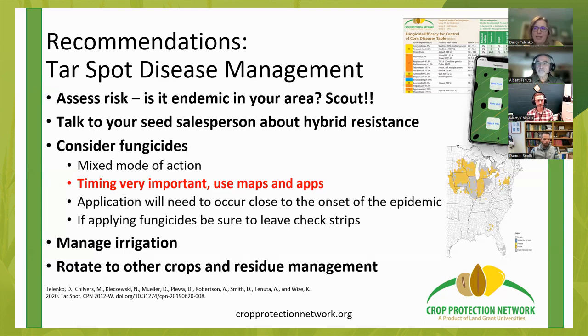In Indiana, if I get a positive, we're out scouting all season, we'll turn the county yellow. It's not telling you to go spray, it's telling you to go scout for those first signs. That will at least tell you where the disease is active. Then you can turn on the Tar Spotter app and see if the weather conditions have been conducive for the disease to really ramp up in your field. So first you need to understand, is the disease here in your area, in your fields, and then be out scouting and being informed whether we're going to need to do some treatments for tar spot.